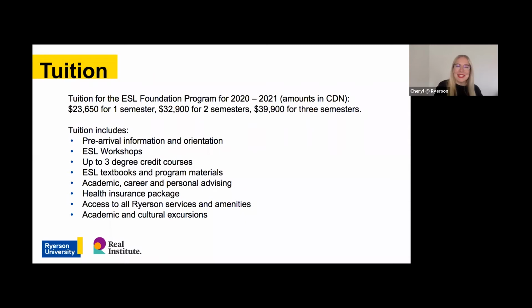To get into the details of the program, how much does the ESL Foundation program cost? Of course it depends on the length of the program. The tuition range is about $23,000 to $39,000 for up to 3 semesters. Keep in mind what that tuition includes: pre-arrival information, ESL workshops, up to 3 undergraduate degree credit courses, all the textbooks for the program, and career and academic advising. It does include health insurance as well, access to all of Ryerson's support services, and those academic and cultural excursions that I was mentioning earlier.